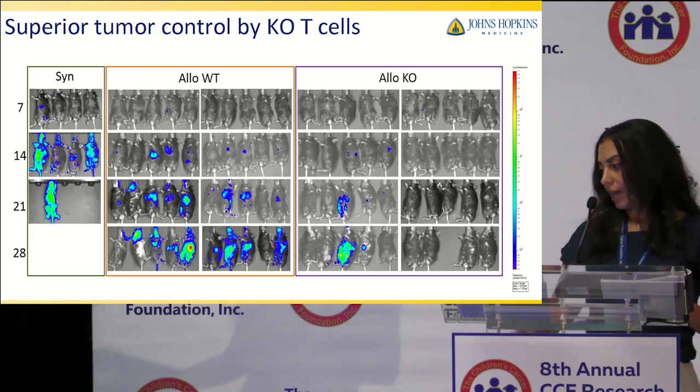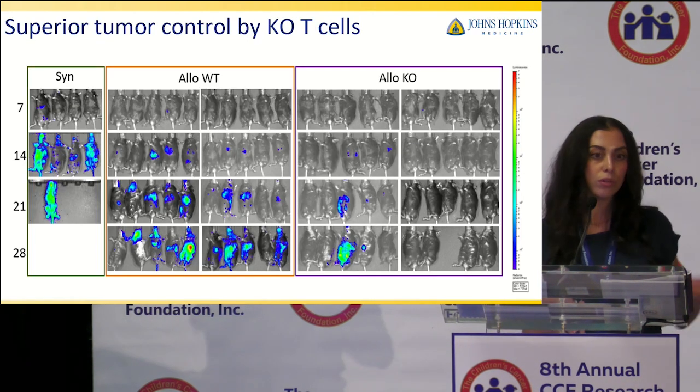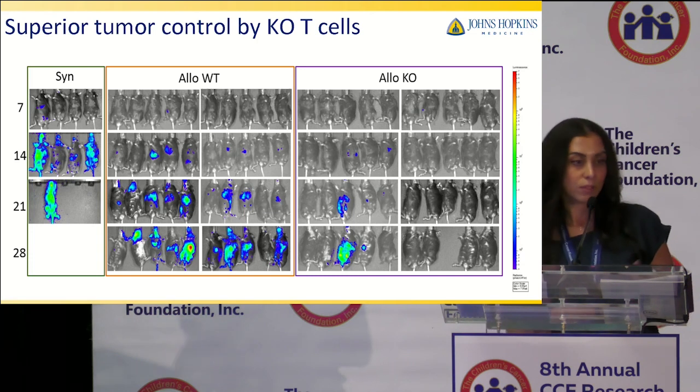And then we monitor these animals. So you can see the syngeneic group, the donor immune system does not recognize the recipient immune system or the tumor as foreign.